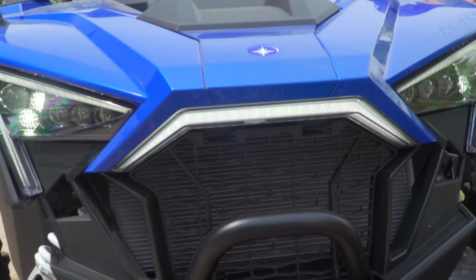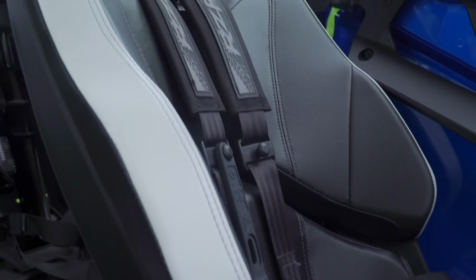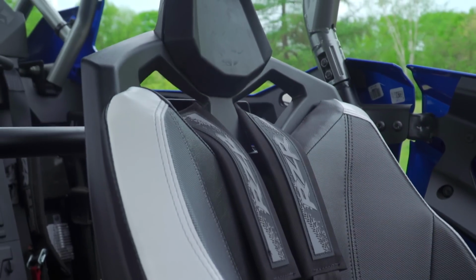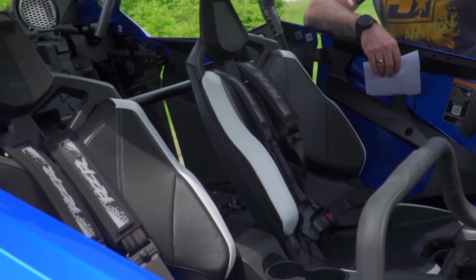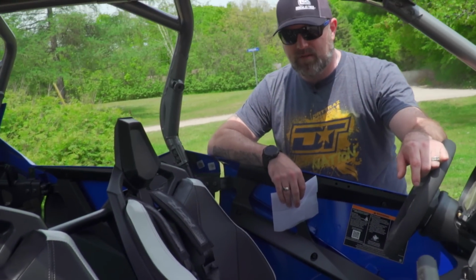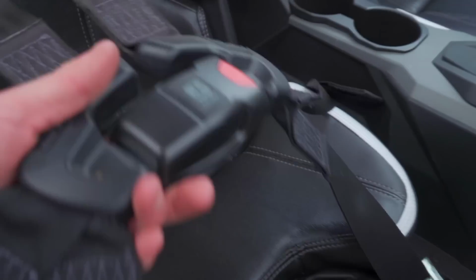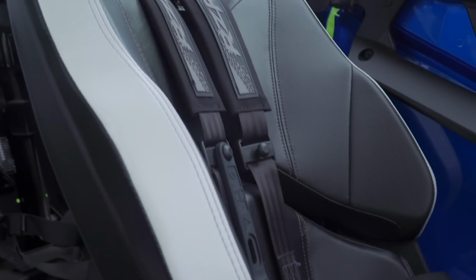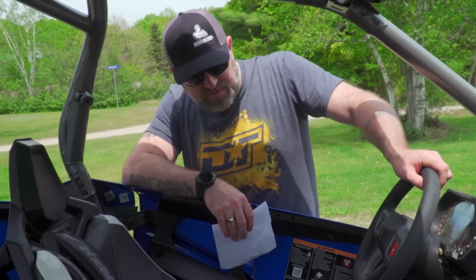Front and rear, you've got retractable 6-point harnesses in the front and stationary 6-point harnesses in the rear from the factory. These are really good. I love the retractable ones in the front. This is just awesome. 6-point harnesses feel weird when you first put them on, but after a while you get used to them. The way that these two straps go over your legs can feel kind of awkward, but it is something you get used to. So that's just a thing to note when you first jump in.